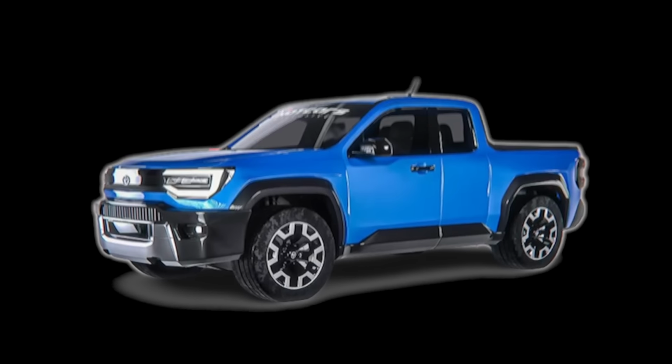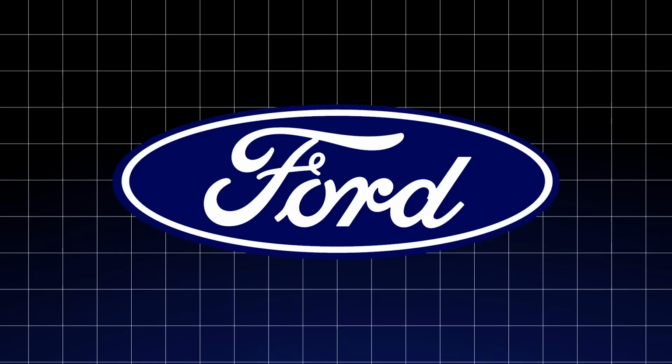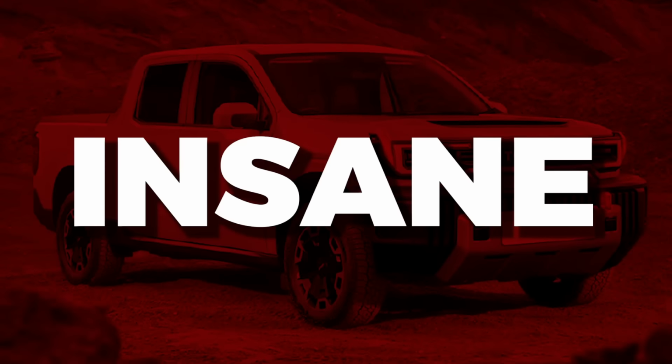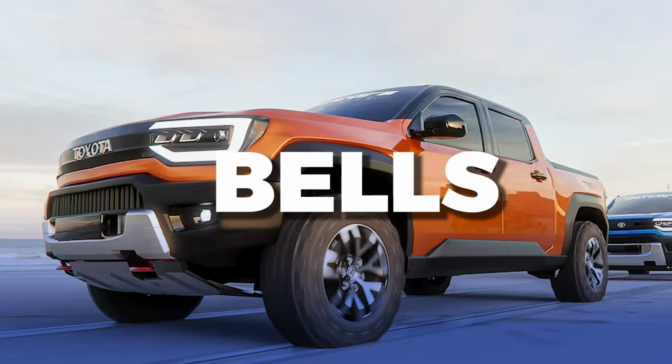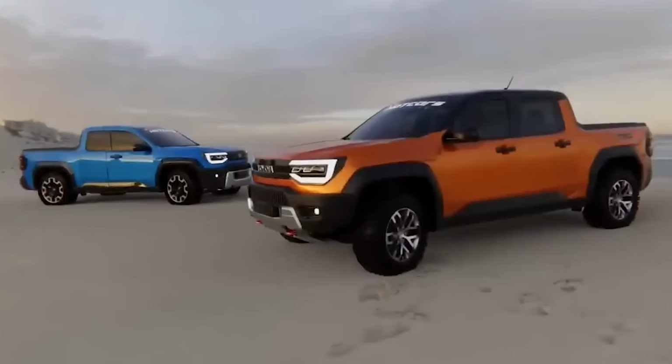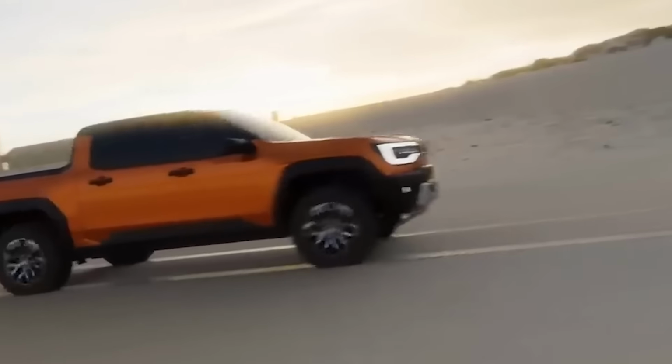There is a new Toyota truck that is scrapping the big names like Ford and GM, and it only costs $15,000. This thing is just insane. It comes equipped with the necessary bells and whistles while delivering an incredible performance and that classic traditional truck feeling with a whole new concept. It will dominate the market, and here is how.